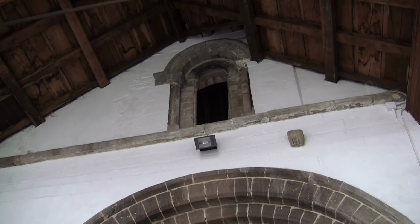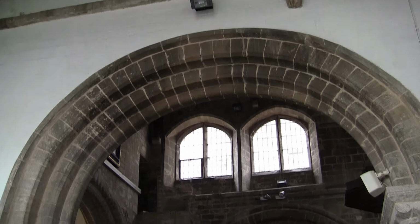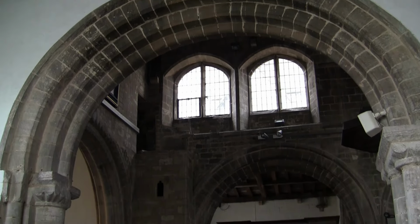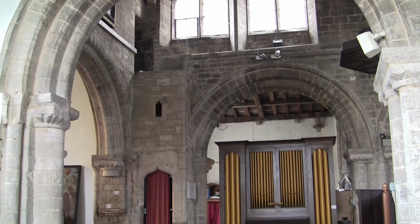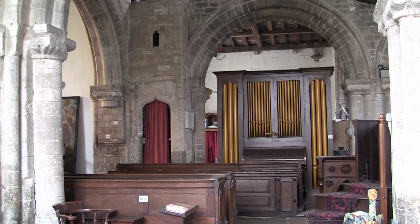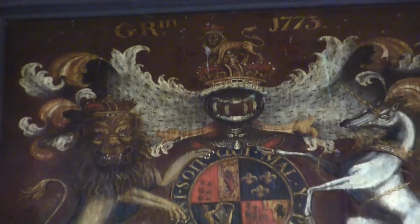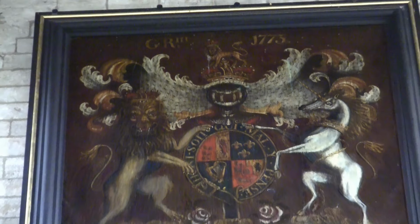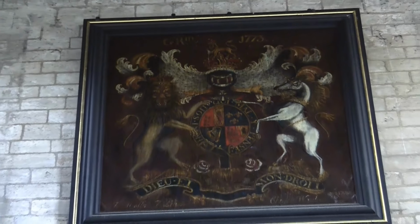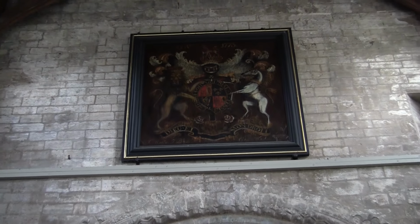Here on the north side of the nave, again you can see the earlier left and later right Norman arches corresponding to the change of styles within the small round-topped windows. Here we have the royal arms of George III hung over the chancel arch, allegedly damaged by Victorian indoor bird shooters.